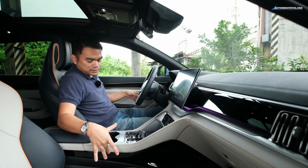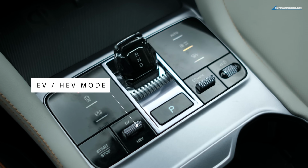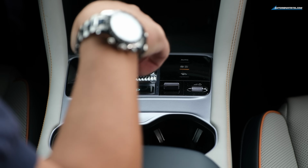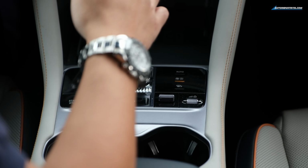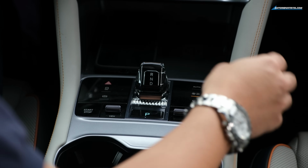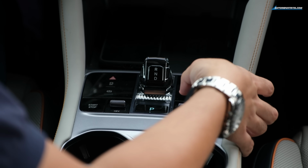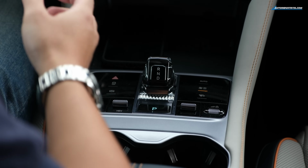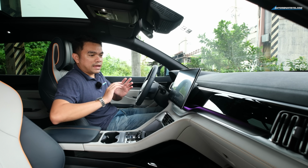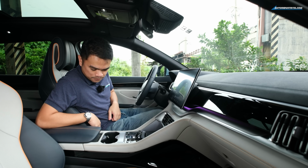Over here, you have plenty of buttons to choose from. The hazard button right over here, traction control, the AEB, start-stop. You can even switch from EV to HEV with this toggle switch. You also have the drive mode functions right over here at the center console. So BYD really made the Sealion 6 pretty functional without losing too much in terms of user friendliness.